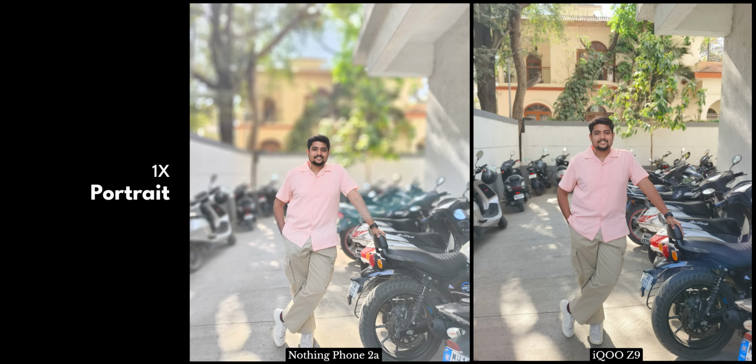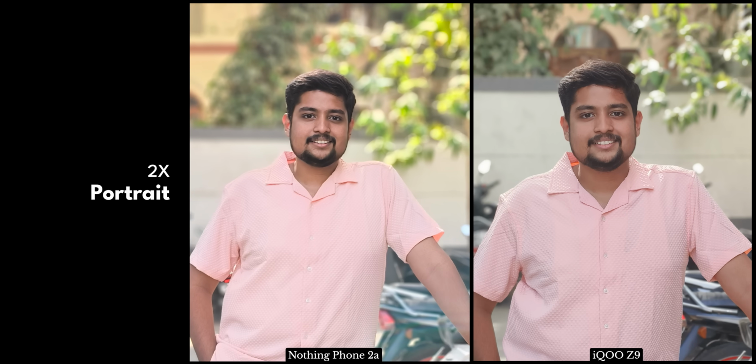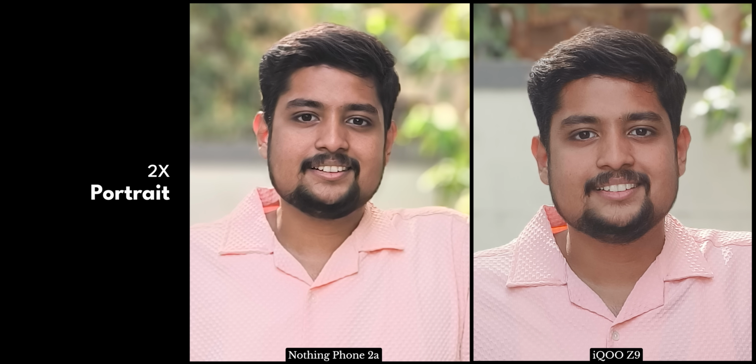Therefore, iQOO's natural processing looks very good here, and that's exactly what I was talking about with respect to landscape HDR processing and people HDR processing. And in portrait shots, I don't even have to say it out here, iQOO's portraits look way better than the Nothing Phone 2a. Both these phones can also shoot 2x portraits, and in that too, iQOO looks better than the Nothing Phone 2a because the depth mapping looks really good, the gradual bokeh looks really good, and the edge detection is also very good.